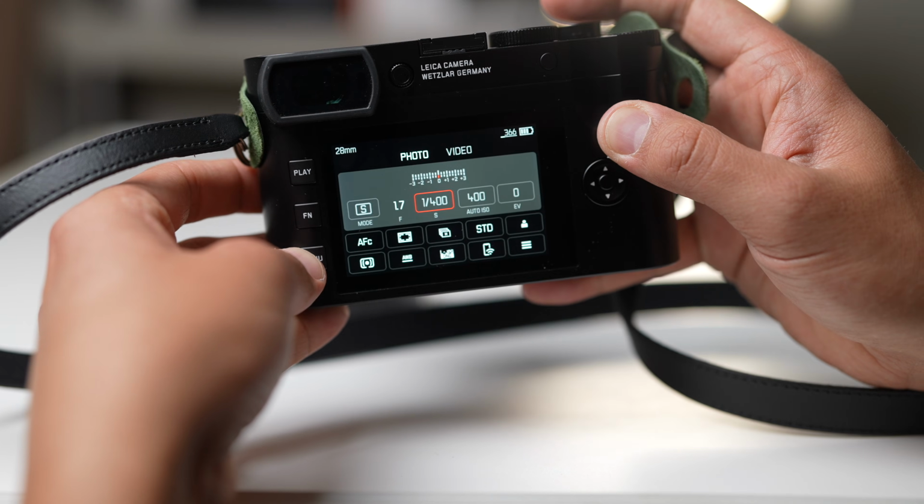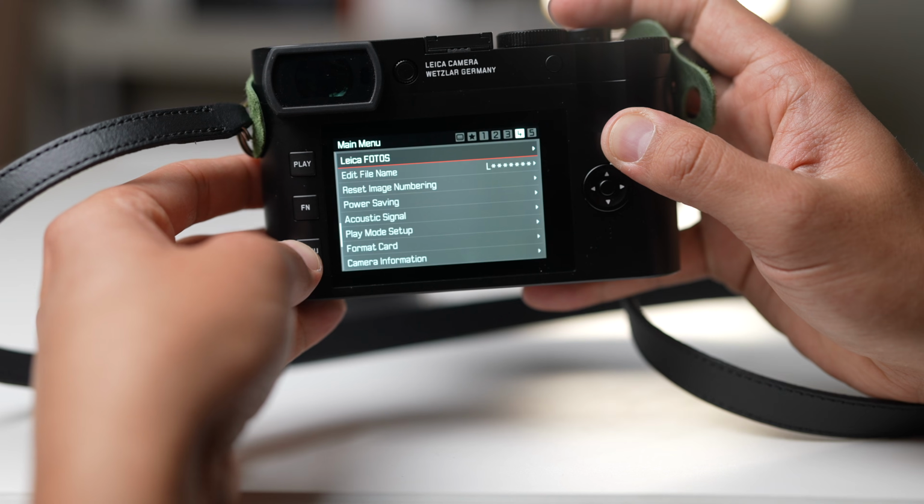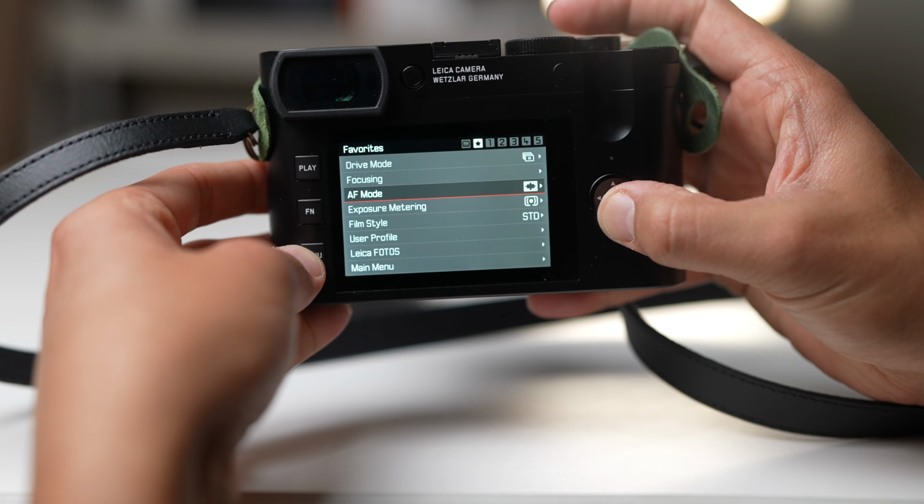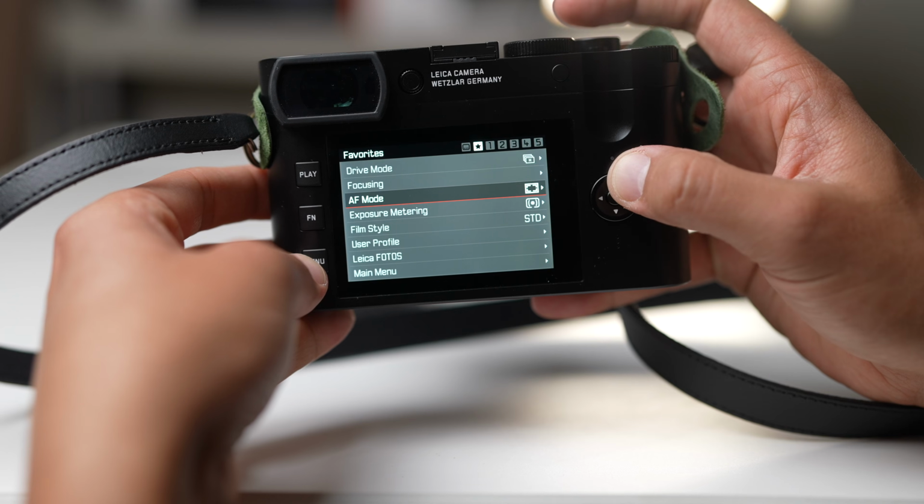Now, in terms of user interface and ease of use, the menu system is updated on the Q2. I do like it better. It is easier and they have some quick menu features that I really like. But with the Q, I didn't have any complaints. It wasn't as if I was shooting on my Sonys that have horrible menu systems.